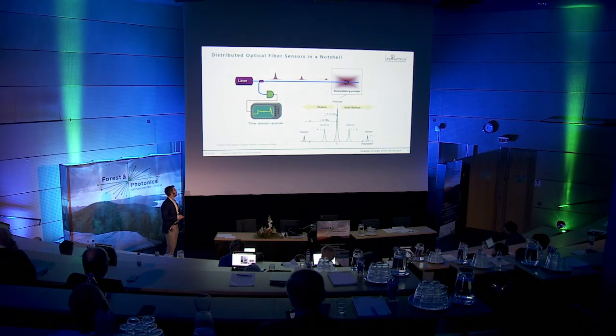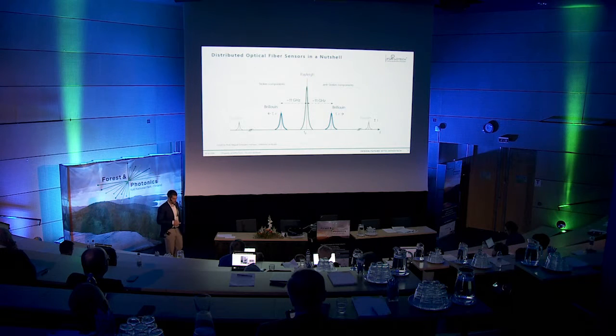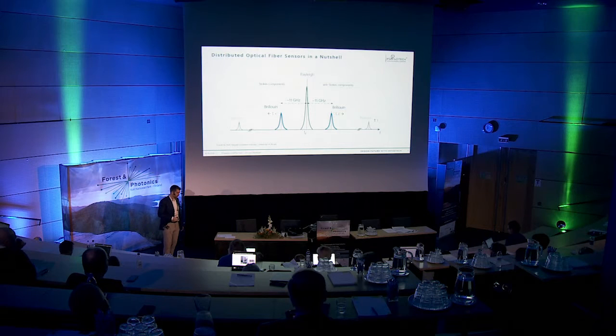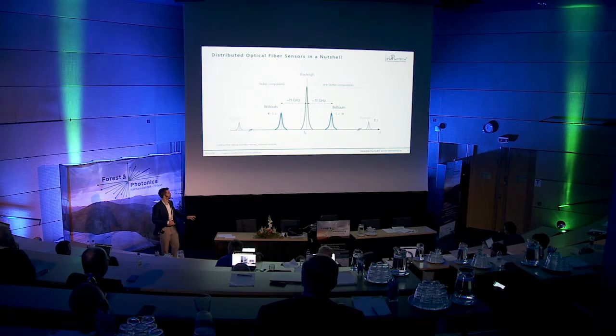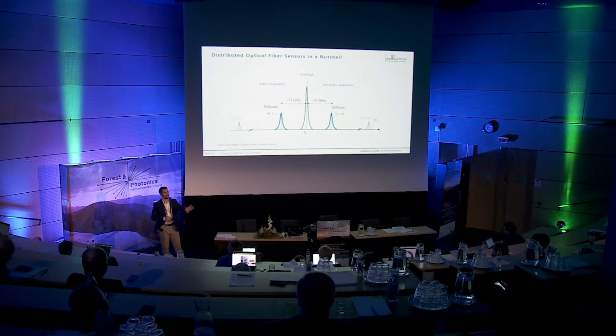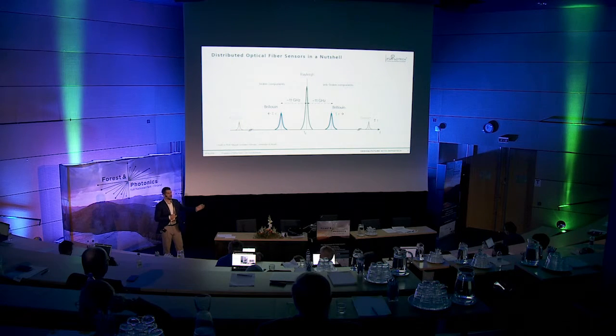There are several scattering phenomena that allow us to measure. The most widely known is the Rayleigh scattering. For those of you who do not know, this is the phenomenon that makes the sky look blue at noon and reddish at sunset, right? This is a scattering phenomenon that happens at the same frequency as the incident light. But we are also interested in other scattering phenomena that happen at different frequencies than the incident light. So there is Brillouin scattering and Raman scattering.